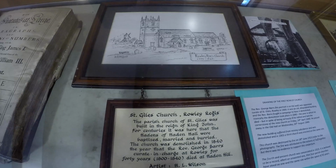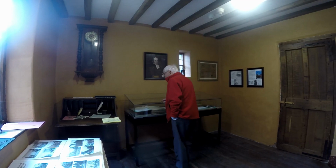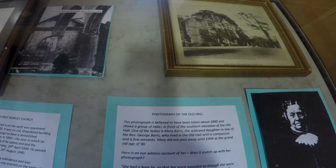Then there's a drawing of the original Rowley Church, which was pulled down in 1840, and a little bit about the subsequent Rowley churches, because the present one is the fourth on the site since 1840. And then next to that is a photograph of the Old Hall and of Mary Bars, the daughter-in-law of the Reverend Bars, who lived here until 1904, when she died here at the age of 90. There's also a portrait of the Reverend Bars on the wall.